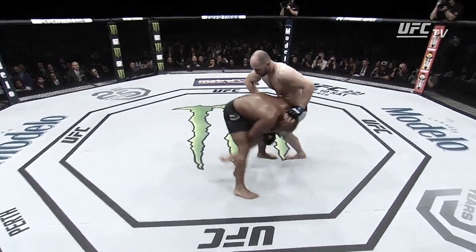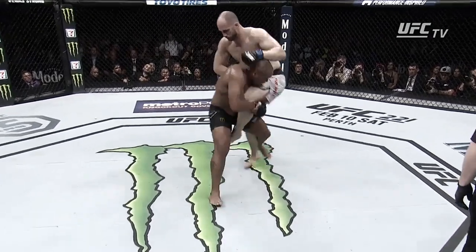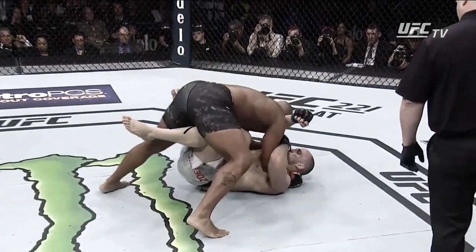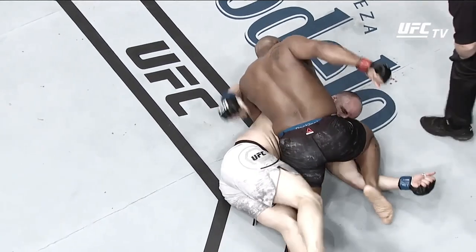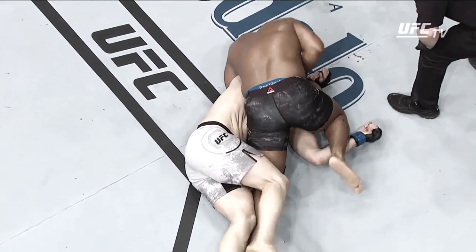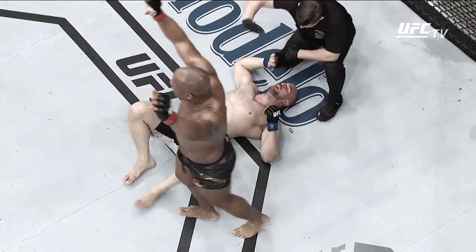And what we see here is DC drags him in, shoots a double, transitions to a duck under, and then transitions to a high crotch with his head on the outside, which forces Oezdemir to balance, which is not fun for a big, tall guy. Then he goes straight to mount, to the crucifix position, and pounds him out.